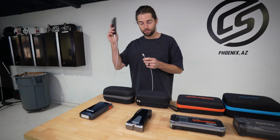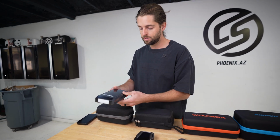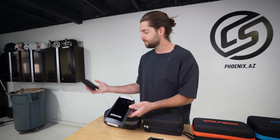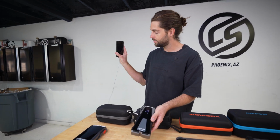So I have my phone, USB-C to USB-C, 2024, almost 2025. If I plug in USB-C, it's saying there's power coming in. It does not charge my phone. If I head over to the Buter one, plug it in, same thing. It says there's power coming in. My phone is not charging.